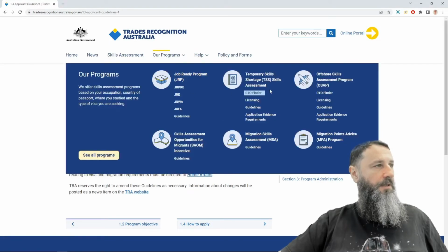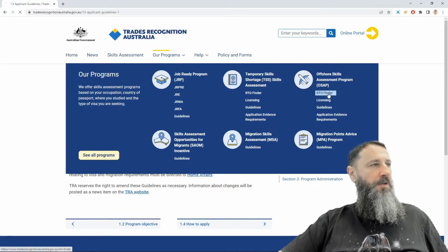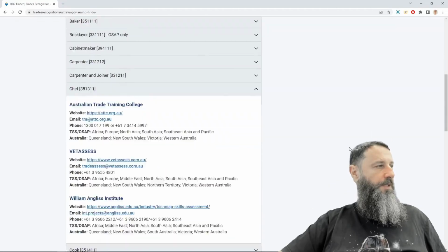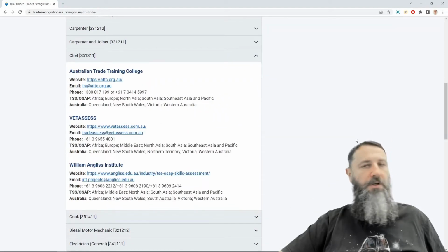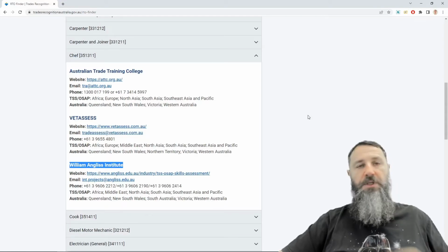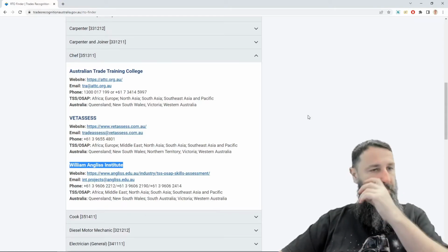RTO Finder. Okay, they have changed the site a bit recently. There we are, RTO Finder, Registered Training Organization Finder, Chef. So you can do the OSAP with VetAccess, which seems to be the most popular, but you can do it also with the ATTC and William Angliss Institute. Whichever you choose, up to you.